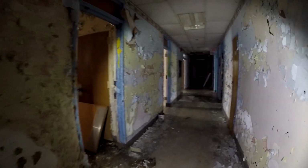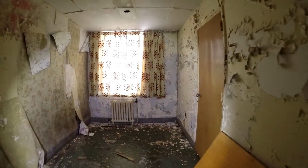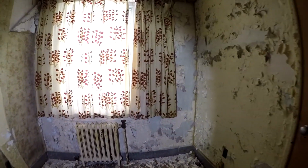So this seems to be all patient rooms. Oh, look at these curtains. And every room I've noticed has some sort of a different theme. Nothing looks the same, except for the shape. Like all the wallpaper's different, got some nice country wallpaper there.